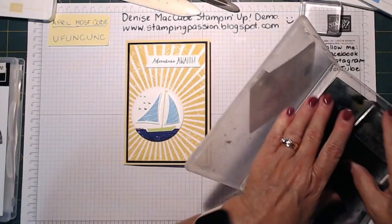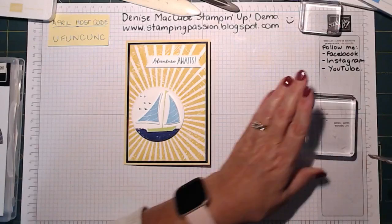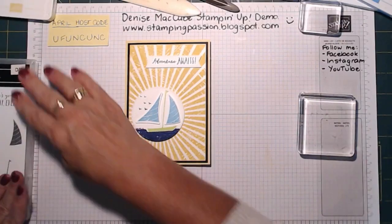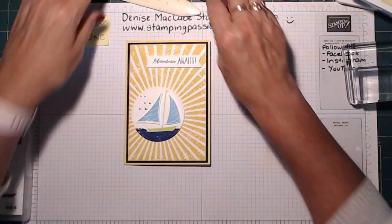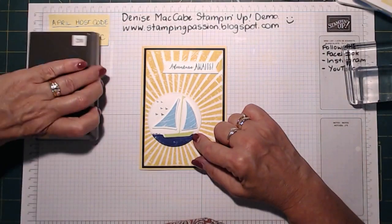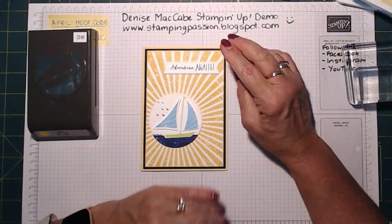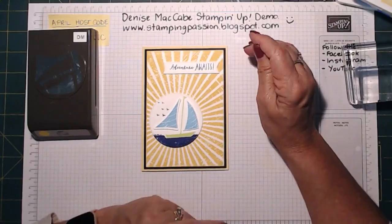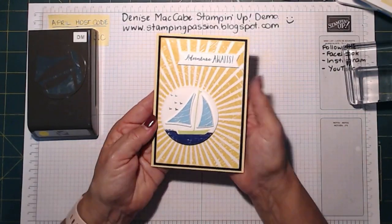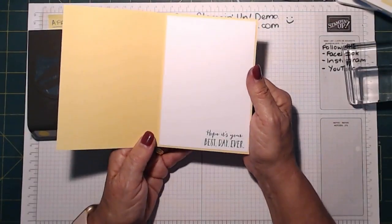Very simple. I know there's another big punch coming, because I think that's a 2.5 inch punch, and we don't have a current 2.5 inch punch. But you could use a circle punch for that, and the boat builder punch. This is a die, but we've also got the pick a banner punch. So this card could all be done with punches. You don't need a die cutting machine. So I hope you like that. It's a nice masculine or even a little boy's card who might be into sailing. Hope it's the best day ever.